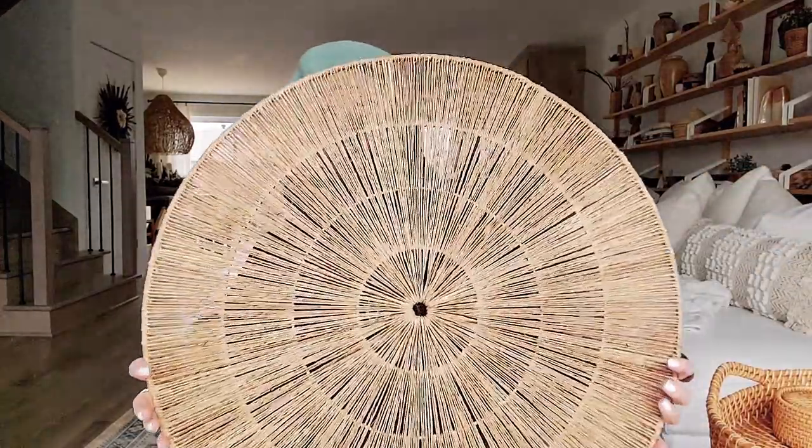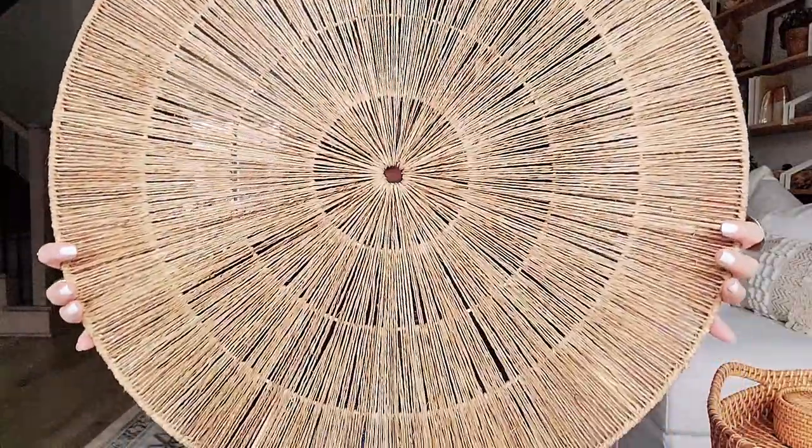So anyway, we're gonna jump right into this video. My first piece comes in a set of three, and I'm showing you guys the medium sized one. It is this beautiful art piece. Actually, it's a wall hanging. There's a smaller one, and then there's an oversized one as well, a bigger one.